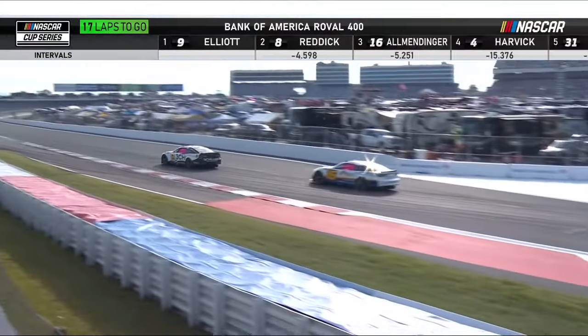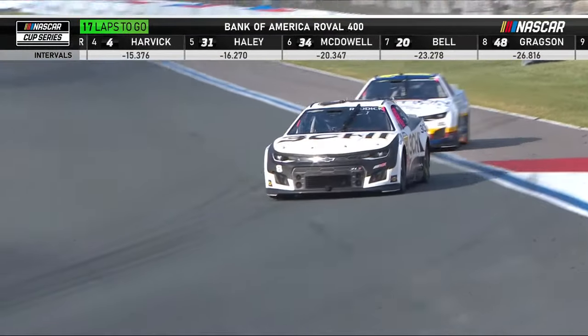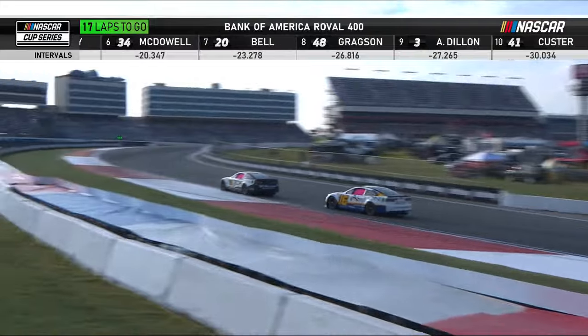Eastern, to talk about not only what's happening here at the Roval, but what to look forward to next week at Las Vegas. That will be the first race of the round of eight in front of these drivers. But it's still to be determined who will be in that round of eight.